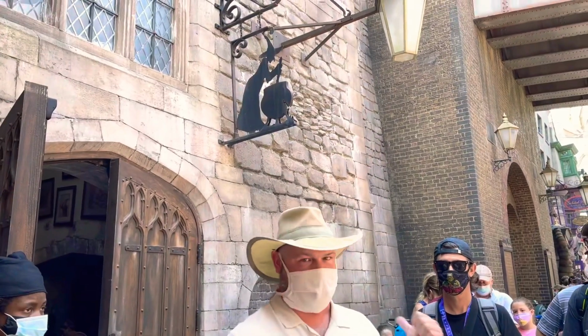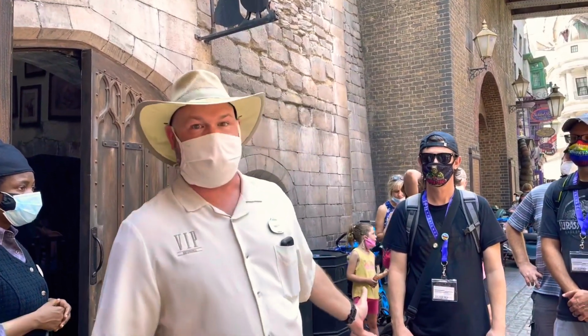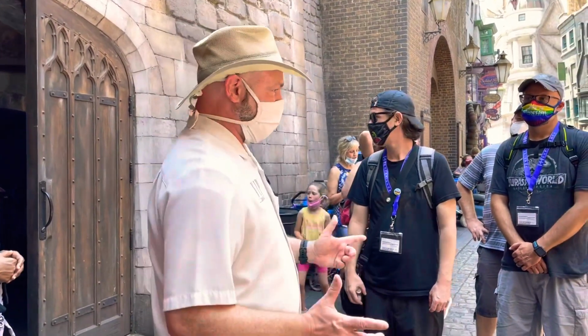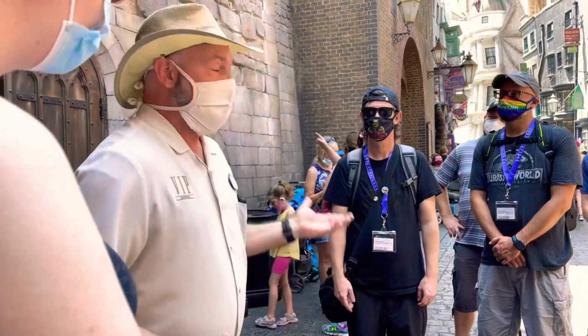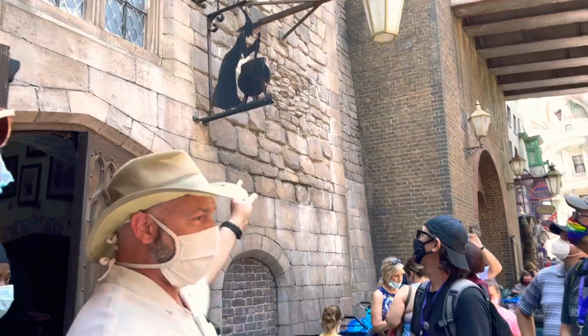There's actually a big cauldron inside that's cracked and it leaks on the floor. That's why it's called the leaky cauldron. But outside the leaky cauldron, there is a sign for the leaky cauldron that has a cauldron that is also cracked, that also leaks on the floor.